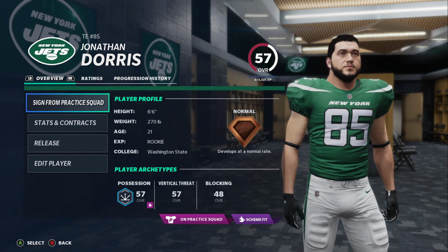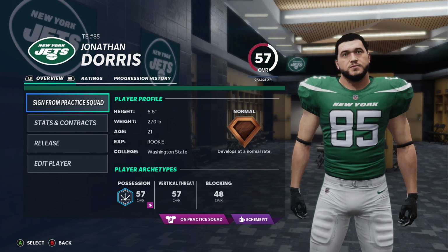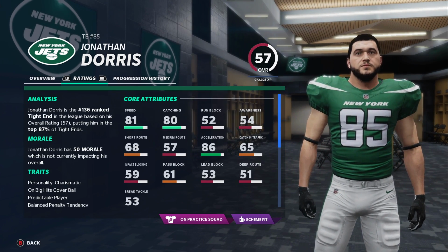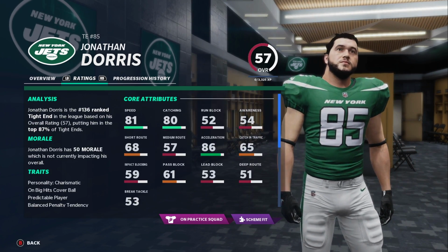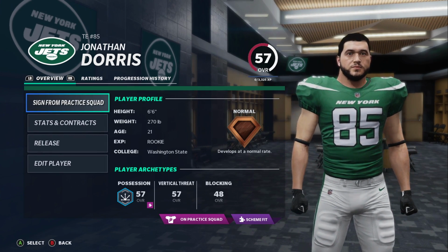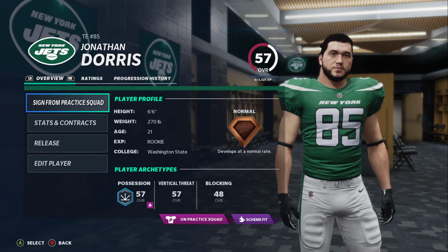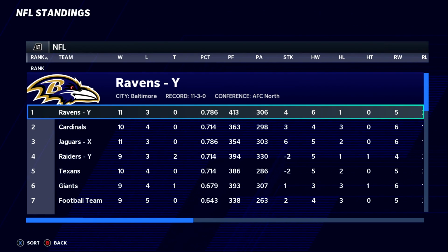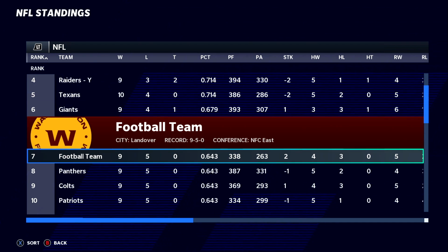We're going to sign up from our practice squad here and look at Jonathan Doris, a rookie out of Washington State. Now, he is athletic, and he fits the mold of how I have my tight end set up right now with Christopher Herndon and Tariq Macklin, those athletic type of tight ends. And he's bigger, 6'6", 270 pounds, 21 years old. I mean, he's 57 overall, but I want to be realistic in this and kind of promote from within.